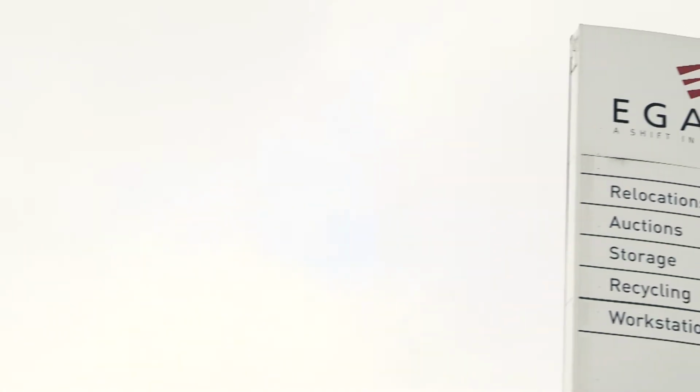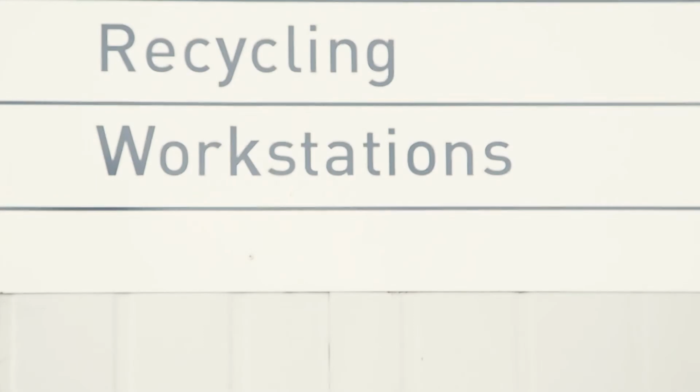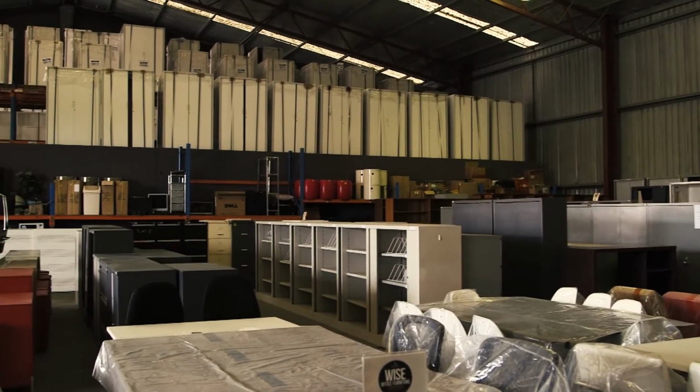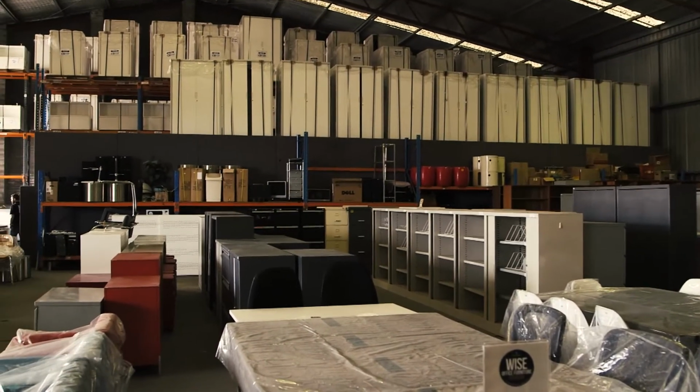So we move large corporations around the city, or the CBD, and then all those organisations that move have assets they need to get rid of. So we provide a Wise Office Furniture program which deals with the disposal of that furniture and assets and workstations. The landfills today, we're looking at modern mines, so they're resource deposits, if you like.